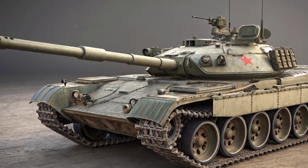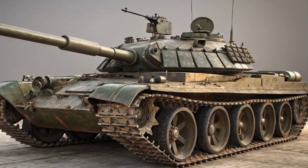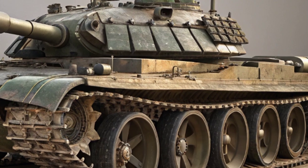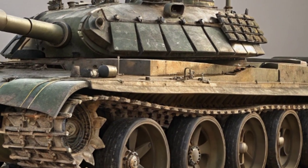One of the biggest strengths of the T-72 is its mechanical simplicity. It can be maintained and repaired in the field with minimal tools, something that has made it extremely popular with armies operating in challenging environments.